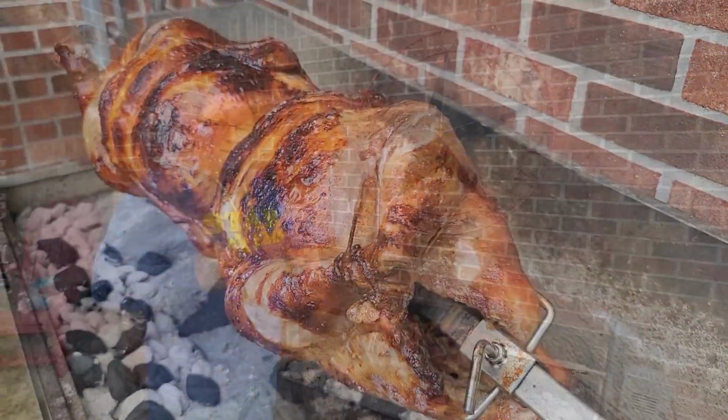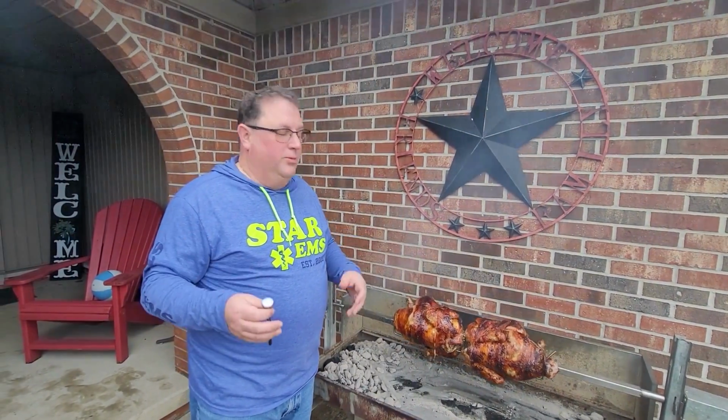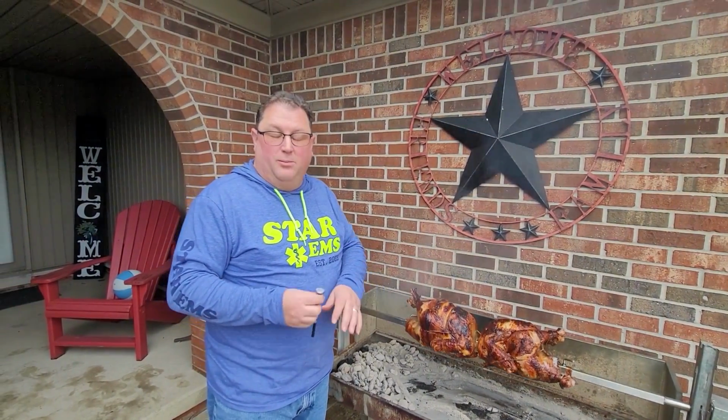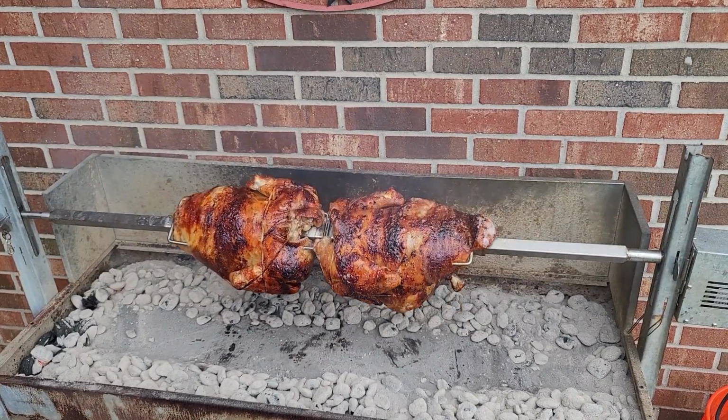Yeah, they're looking pretty good. A lot of people ask, how long do you leave it on the rotisserie? How long does it take to cook a 22-pound bird? Well, here I got 2 22-pound birds, and here's the deal. I can't go by time. You gotta go by temperature. Those are perfectly cooked turkeys.